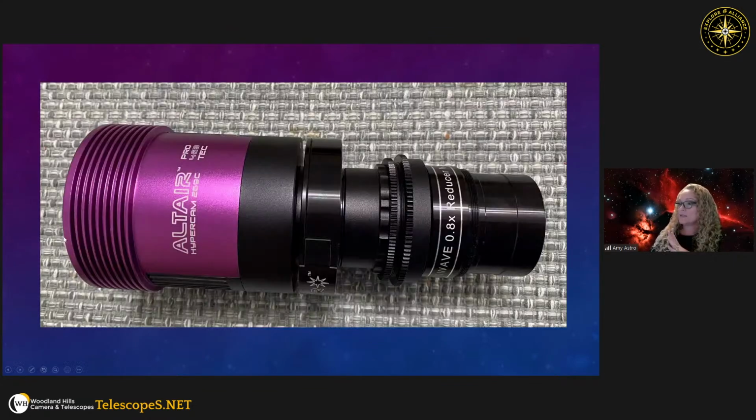So what I've got here is an entire assembly for you. This is my camera, and then I've got my filter holder, and I've got a spacer, and I still needed a variable spacer in here, and I've got my reducing field flattener. So this is everything I need to put into the focuser on my telescope. And this is generally what one would look like.